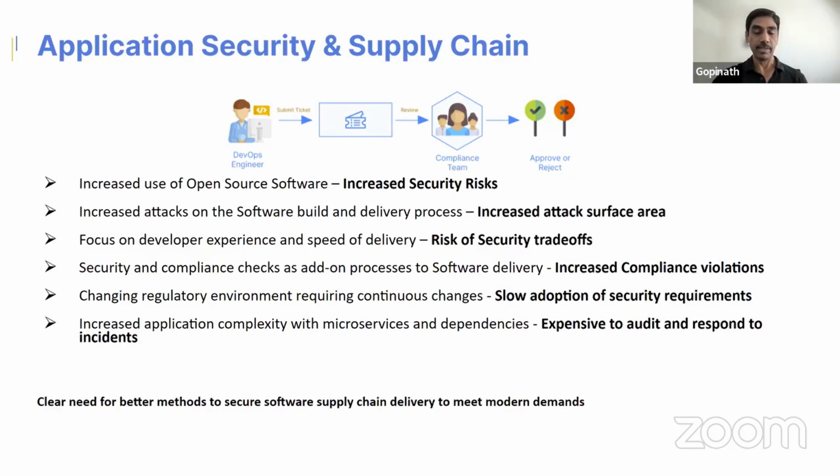Once you find an incident, how do you trace it? How do you find the root cause of the problem that's introduced? Is it due to a malicious attack, or is it the third-party software that's included by mistake, or things like that? So clearly it needs a new way of thinking and identifying how to solve these problems in your delivery of software, so that you can secure your supply chain.